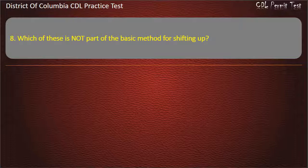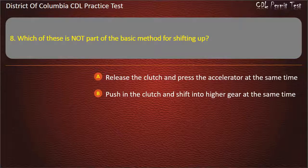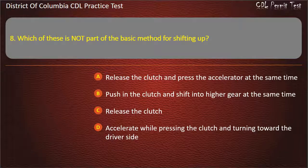Question 8. Which of these is not part of the basic method for shifting up? Release the clutch and press the accelerator at the same time. Push in the clutch and shift into higher gear at the same time. Release the clutch. Accelerate while pressing the clutch and turning toward the driver's side. Answer. Accelerate while pressing the clutch and turning toward the driver's side.